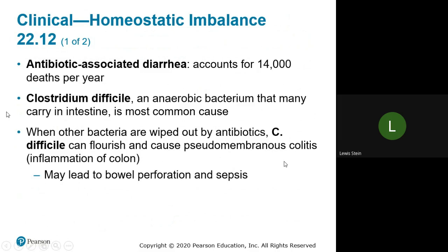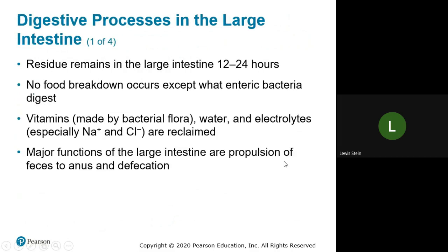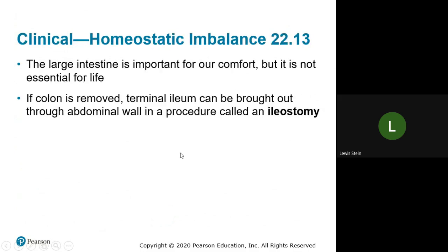Okay, and so it's really nasty that it stays there 12 to 24 hours, and vitamins, water, electrolytes are kind of what's being reclaimed. So again, it's non-essential tissue. It's comfort, but it's not essential. And a lot of times, this is when we see ostomies, and sometimes they're temporary. It's almost a way of letting stuff pass out without compromising it. So you saw a lot of that in abdominal surgery. It's called exteriorizing. So you would put in a temporary ostomy and reverse it so that food wouldn't pass through an area that was operated on.